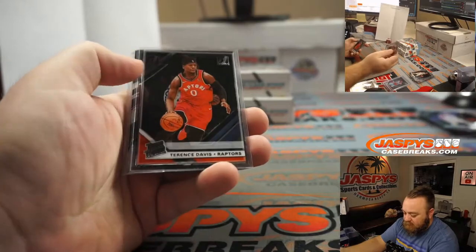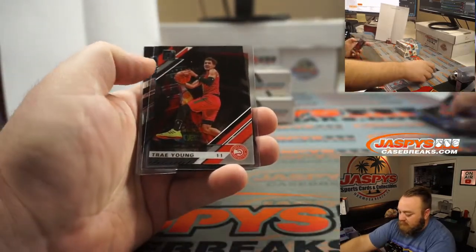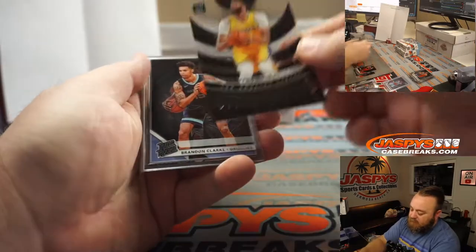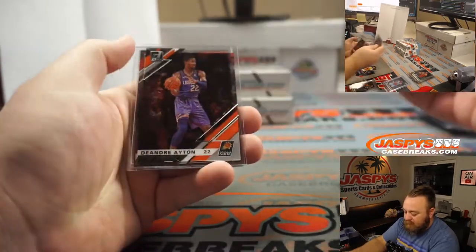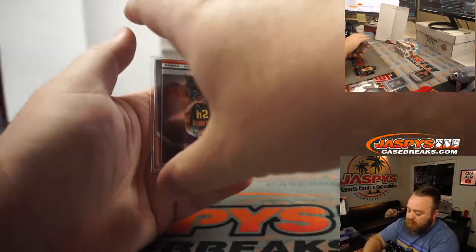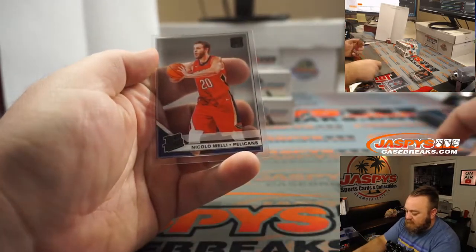Jarrett Culver, Terence Davis, Jaren Jackson Jr. Nice Trae Young, second year. And Anthony Davis Stargazing as well. This one's non-numbered. Brandon Clarke, Bruno Fernando, DeAndre Ayton, Pascal Siakam, Bruno Fernando purple, Cam Johnson, and Nicolo Melli.